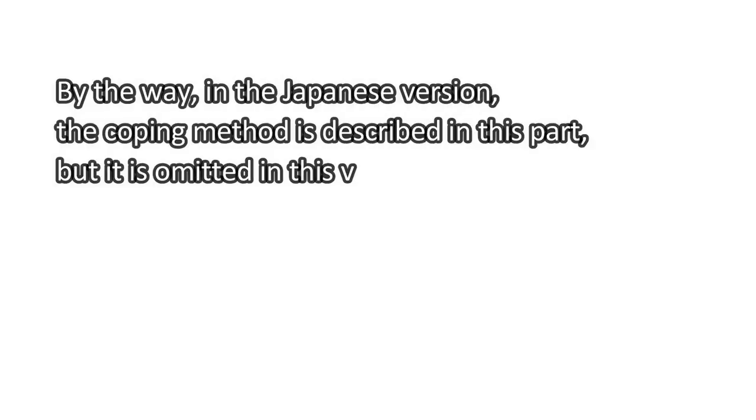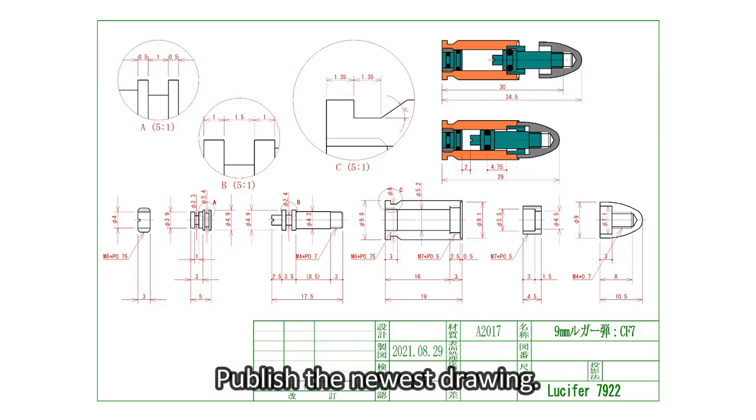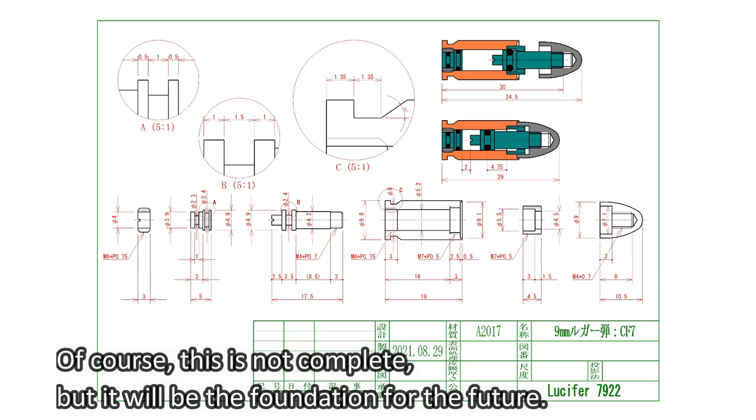By the way, in the Japanese version, the coping method is described in this part, but it is omitted in this video. Because, as I have said many times, my translation ability is poor. If you really want to know the contents of this part, please ask someone who is fluent in Japanese. Publish the newest drawing. Of course, this is not complete, but it will be the foundation for the future.